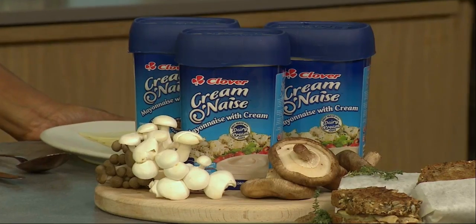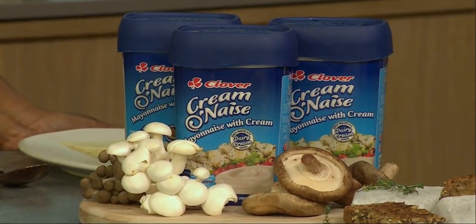Welcome back. Who says a chicken sandwich can't be fancy? With Clover's new Cream-O-Nays being the first dairy cream-based mayonnaise to hit our shelves, Geleto felt it would be appropriate to make something a little bit more creamy, delicious, and decadent.